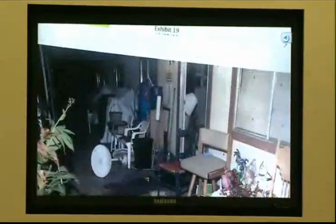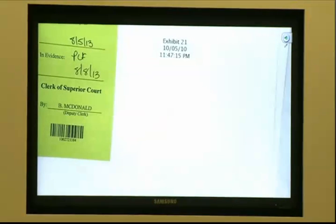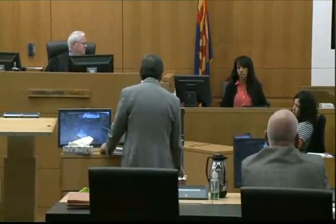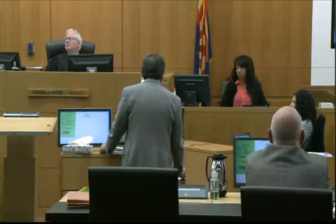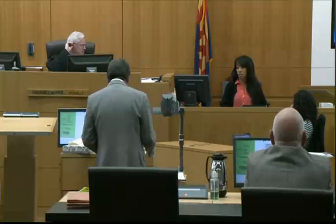Placards have been placed down. Aside from placards being placed down, has anything been moved though? No. So when you place the placards, there's no movement of the items that you're picturing, right? No. Exhibit 22, see that there, right? Yes. There's a placard there, right? You see it? Yes. And 22 tells us that was taken when? 11:47 and 17 seconds.